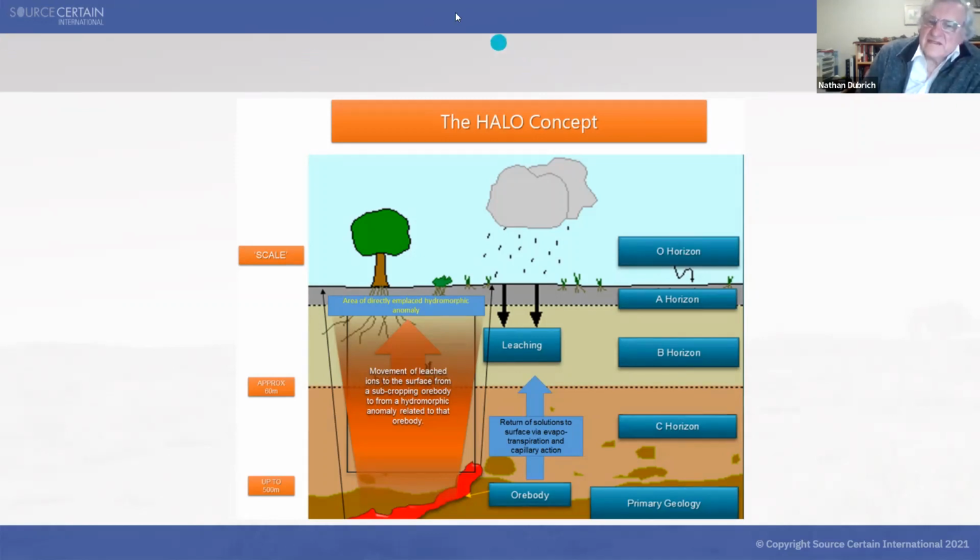Now that is a direct indication of what's pretty much underneath the area that you're sampling. The lateral migration of those solutions is relatively small, but what we're playing with is that there are other things that will migrate those solutions around. There are things that take those solutions and push them somewhere else. But essentially, these solutions from the ore body are being taken to the surface by evapotranspiration.